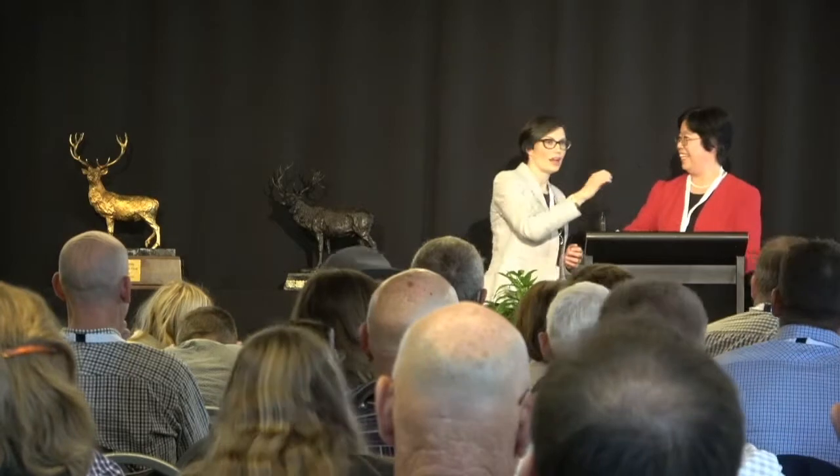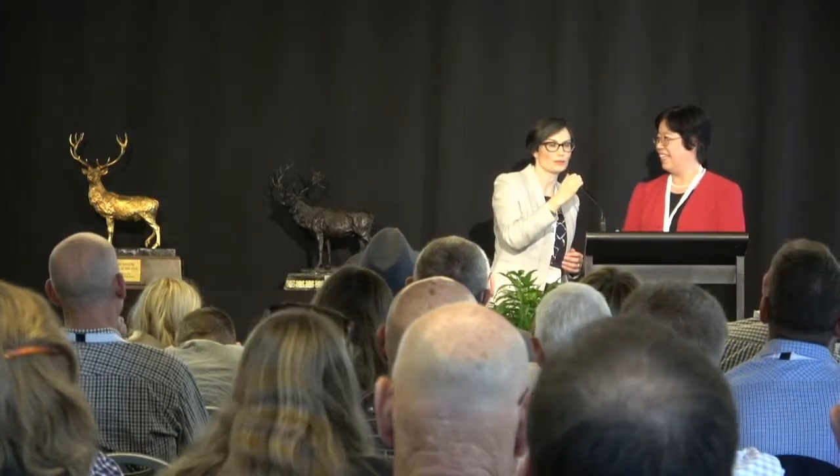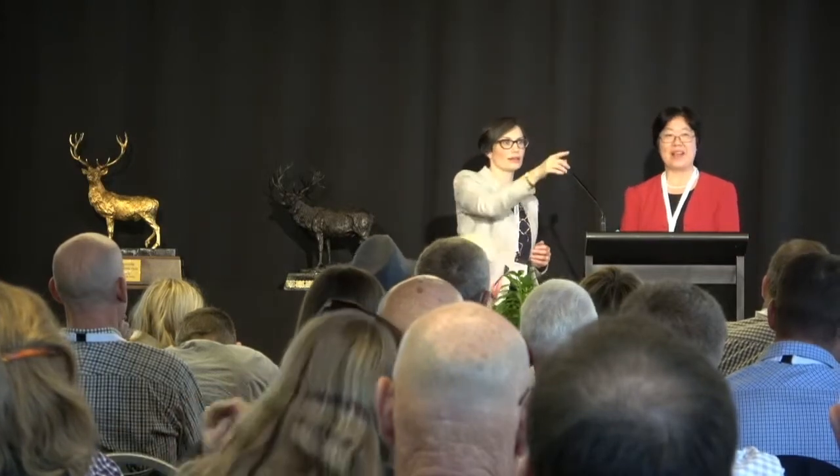Just to put it into some context, I was just wondering if you compared that dose rate to a normal velvet capsule for human consumption, what sort of dose rate is that, or how many velvet tablets would you be taking a day? I think probably you can answer. The precise answer is considerably more in a human, yeah. It's a very high dose.